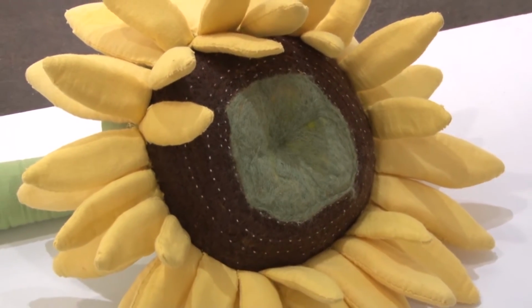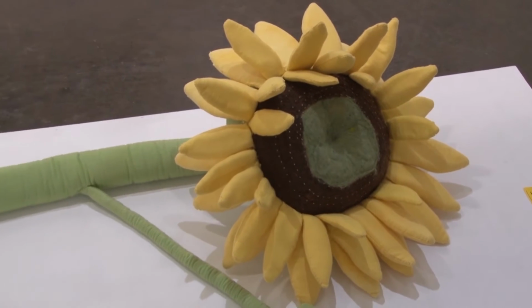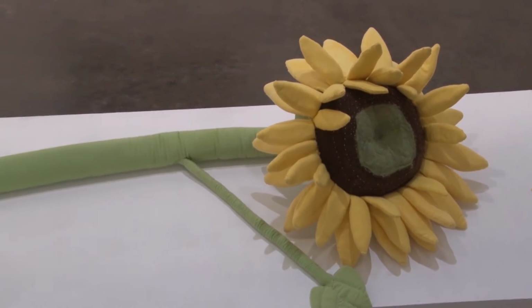felted for that piece. The reason why it's so big is I kind of wanted to remind people of the beauty of small objects. So something like a sunflower, which is not necessarily so big, is ginormous now. And then the reason why it's a sunflower is my grandfather used to love sunflowers and he passed on.